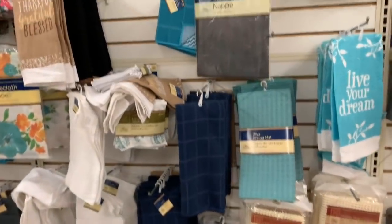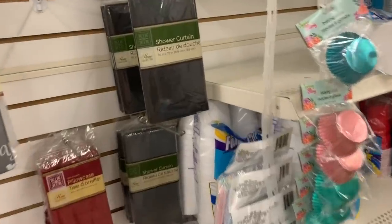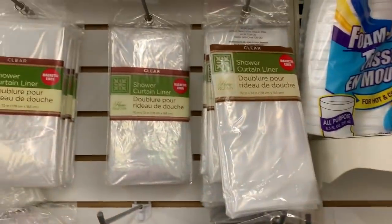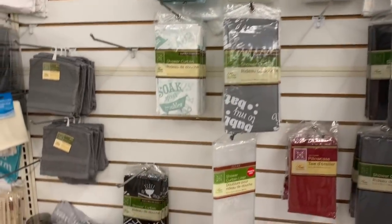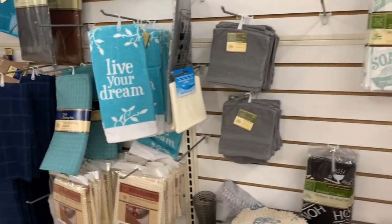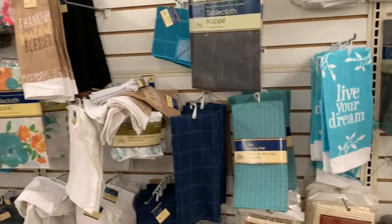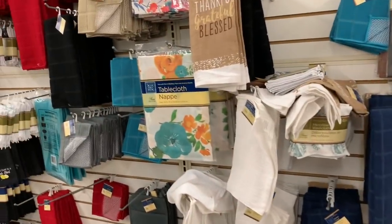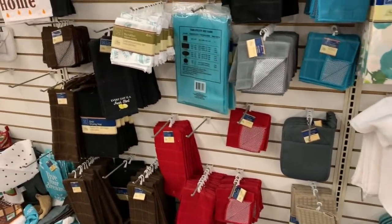You guys, I am still here in Dollar Tree, and it's been a minute since we looked over in this area, so I wanted to show you what my store had. Right away, I'm seeing lots of shower curtains. Now, these aren't the best, but if you're gonna double them with a cloth shower curtain, they're not that bad. I mean, they're still a little staticky and kind of floaty. They're not really heavy like the ones you may get at Walmart or Target. But anyways, if you really need one, they're a dollar and they're here.